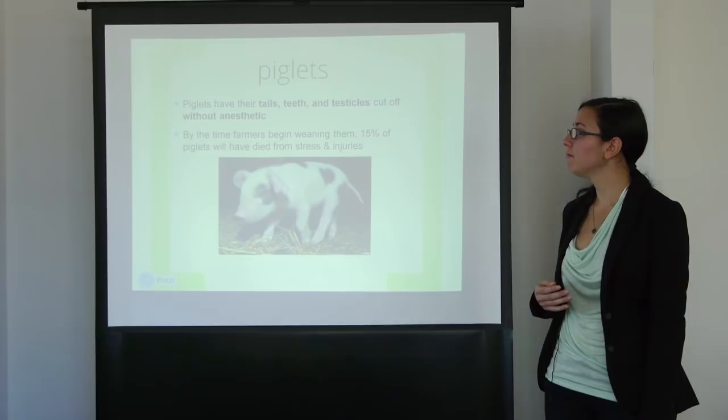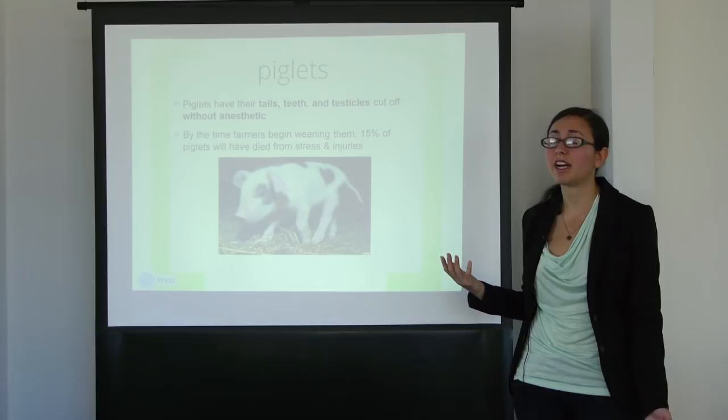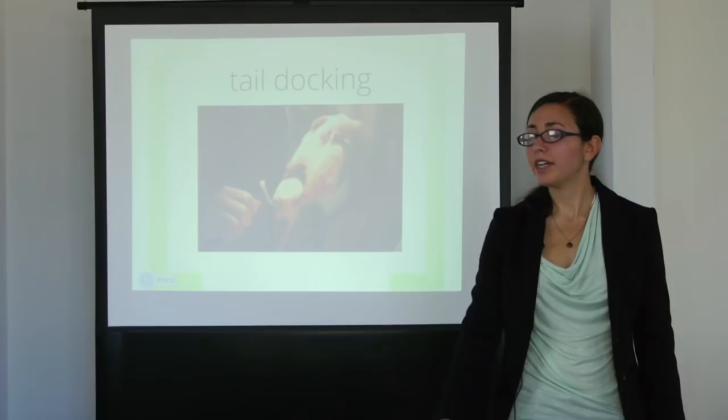And then about 15 days later, the male pigs will have their testicles torn out, again without pain relief. So by the time farmers begin weaning them, 15% of the pigs will actually have died from stress and injuries from these practices. So here you see a picture of a piglet having its tail cut off without anesthetic.